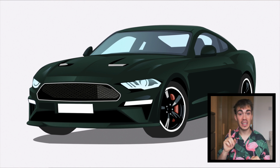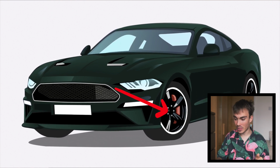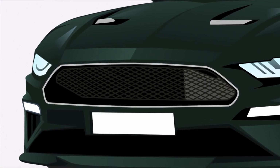But anyway, one thing that he did do really well is the fact that the wheels actually don't look 2D and there's some proper depth to them, which I really appreciate. Oh yeah, and one thing that I really like is the fact that he included this sort of mesh grille here in the front. Very detailed, I'd say. So yeah, this has been the second picture. I really like this one, but now let's have a look at my favorite illustration out of all three of these.